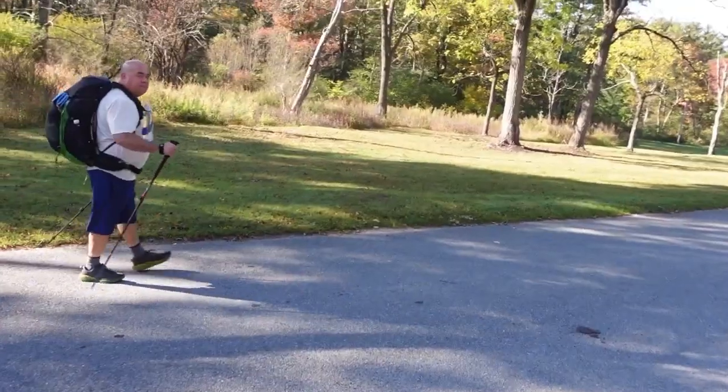Good morning, everybody. I'm back out on the trail. Today, I am doing a small section of the AT. I'm starting at Pine Grove Furnace State Park and going basically down to Birch Run Shelter for the night. And on this trip, Lance is with me. So let's get this started.